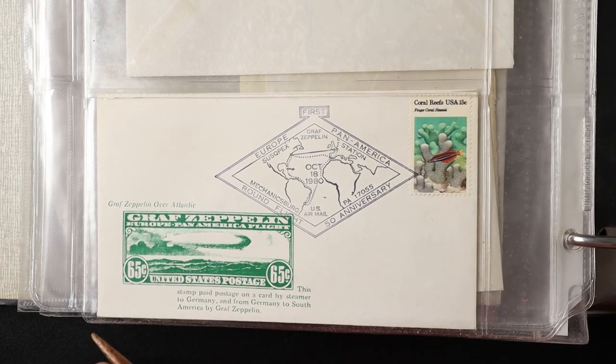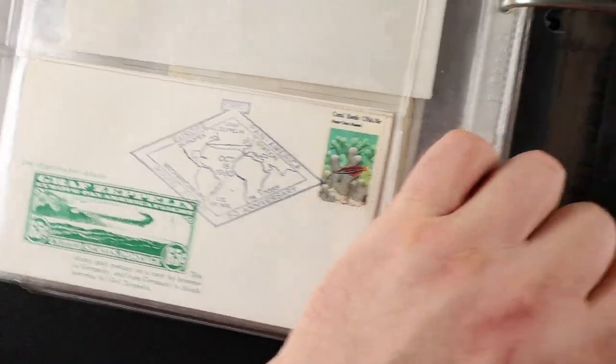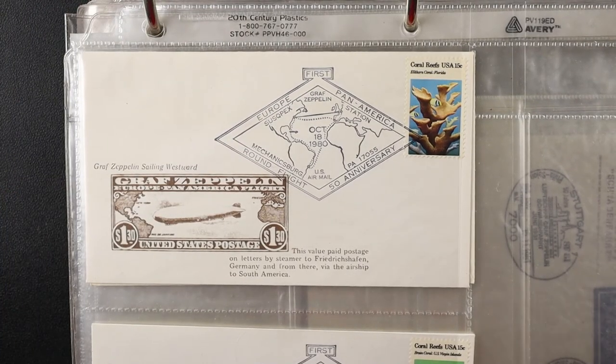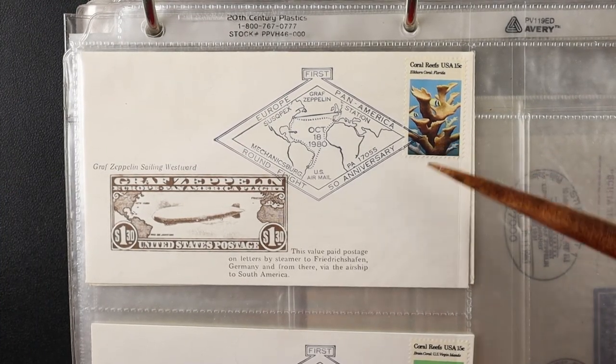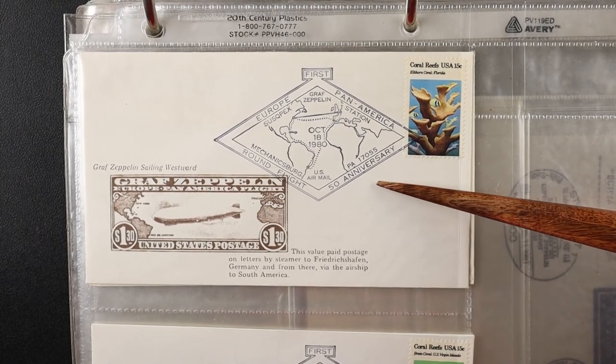I have, of course, all these Zeppelin stamps. That's pretty neat. On to the next page here. Carrying on with our coral stamps. And there's another one after this. So another Pan American round flight.